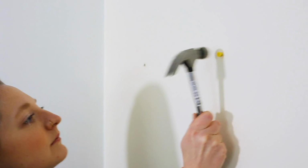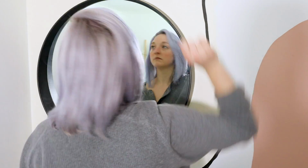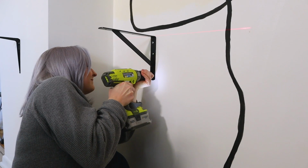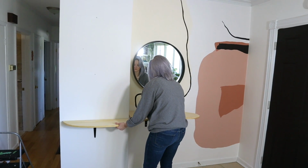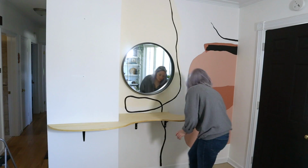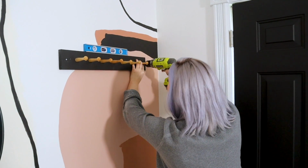First up, I'm adding this beautiful 27.5-inch round mirror. Below the mirror, it's time to add my new cool console table. To do this, I installed 3 heavy-duty brackets so that my tabletop had something to sit on. If you don't have a support stud to screw into, use a stud finder and an anchor to secure in place. Next to that, we can't forget about my DIY coat rack.